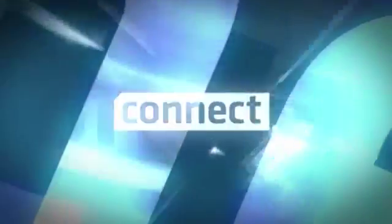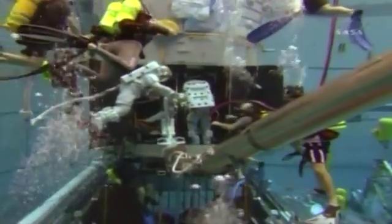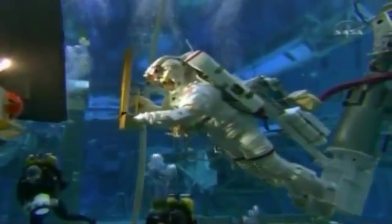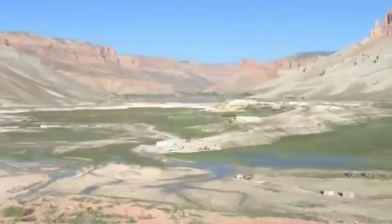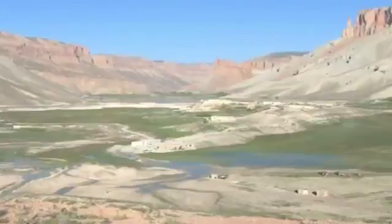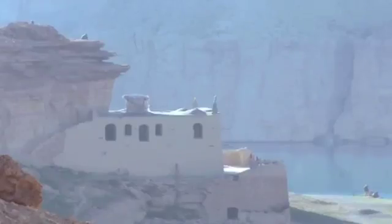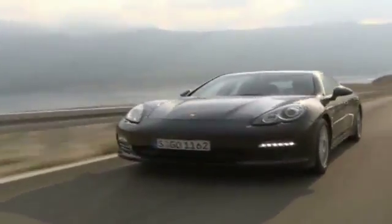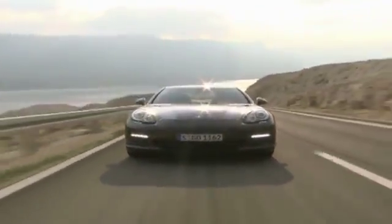Connecting you to the future. Preparation for the final mission to an orbiting icon. Afghanistan's first ever national park. And the new sports sedan from an unexpected car maker.